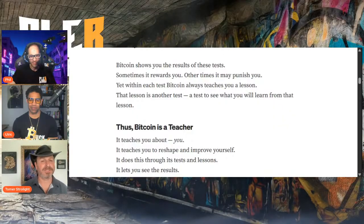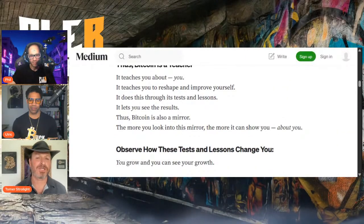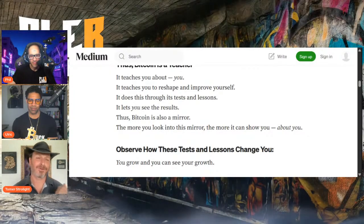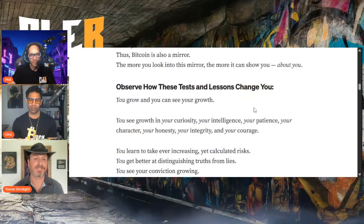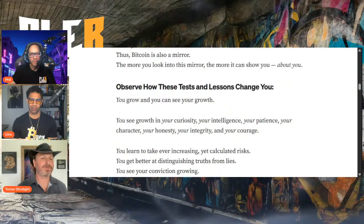So Bitcoin is a teacher. It teaches you about you. It teaches you to reshape and improve yourself. It does this through its tests and lessons, and it lets you see the results. And so it's also a mirror. The more you look in this mirror, the more it can show you about you, and you see how these tests and lessons change you. You grow and you can see your growth.